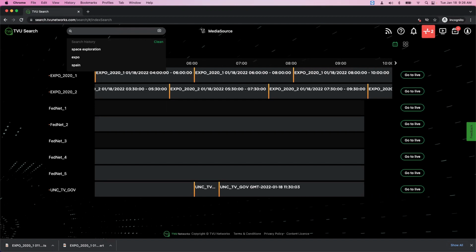We have another question from Umesh: do the TVU receivers support the Zixi protocol? Yeah, the Zixi protocol, I believe we can work with you on that. I'm not sure that we support that straight away, but I would say contact your TVU salesperson and we can try to point you in the right direction with whatever your workflow needs are.